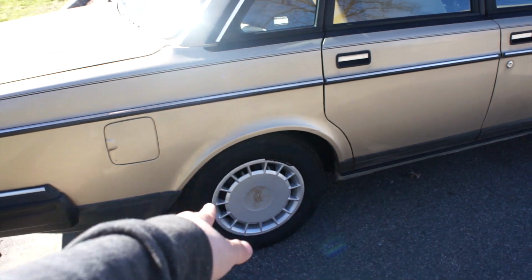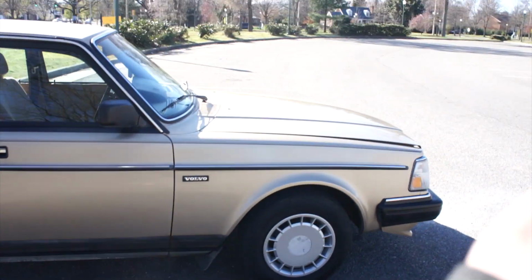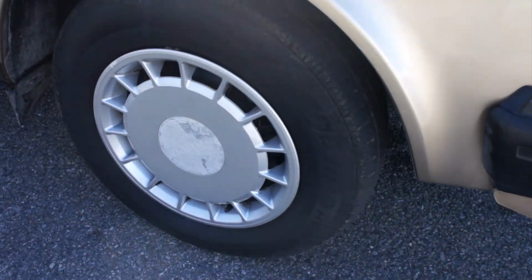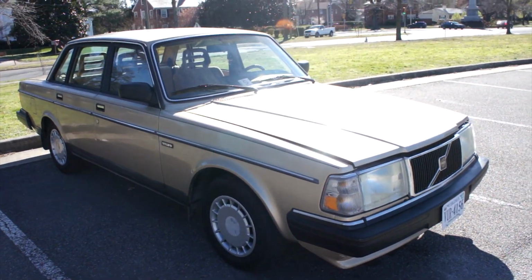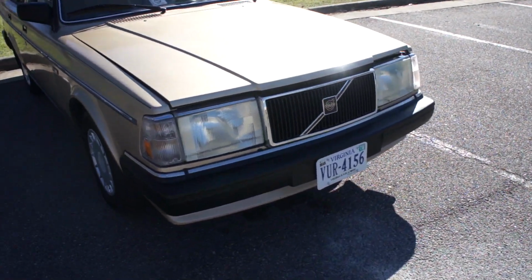I also don't mind the way the Steelies look on this car. I took the hubcaps off to clean it yesterday. So I may end up just painting the Steelies and running them, but new tires soon, probably after I do the timing belt. Tires for this car, since they're 14 inches too, were not expensive. I think I found like Kumos and Falcons for like under 60 bucks.